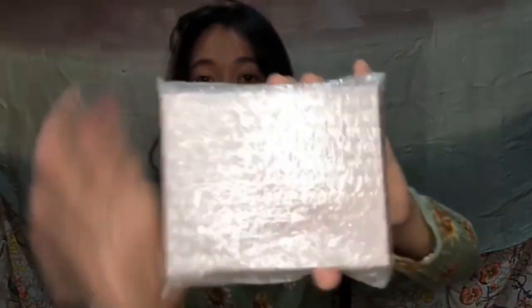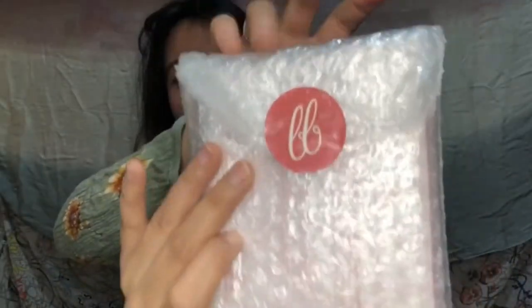We are now on our final and main event, the Bloomery Beauty Dia Palettes. Ta-da! Thanks, BB, Bloomery Beauty. Nakaseal pa siya, guys. And may bubble wrap pa siya. So, hindi ko pa siya nabubuksan. So, I will be opening it with you, of course.